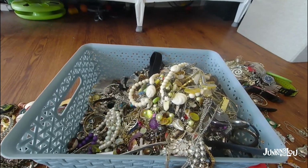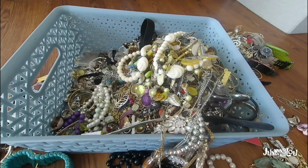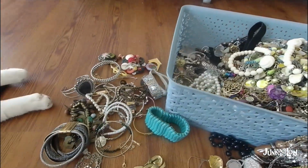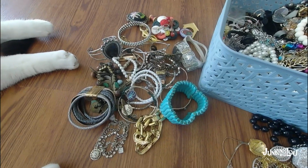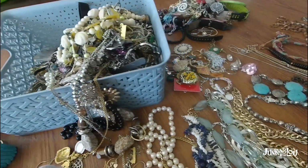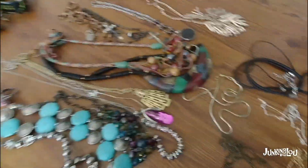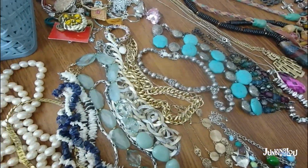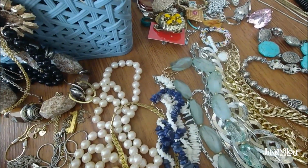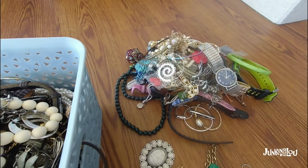So we're about halfway through this box. As you can see, this is labor intensive. There's so much little stuff in here. Here's our selection of bracelets we got. There's at least 10, if not 20 bracelets. And here's all the necklaces so far. I did get some just chains and cords to use for other things, so that was good. And there's some smaller necklaces here. I'm sure we'll make our money back, but nothing spectacular at this point. This big pile here is pretty much junk jewelry, so I'm going to sell that as that.